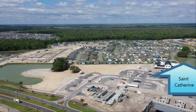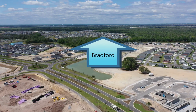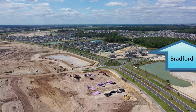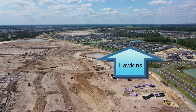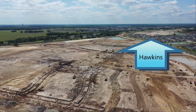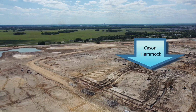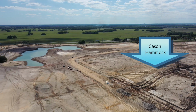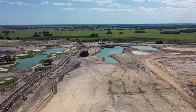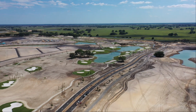As we circle around, that area with the homes at the top of the screen, that's St. Catherine. Way up to the top, you have the village of Bradford. And through here, the village of Hawkins. The dirt area here will end up being Cason Hammock, future village there. Then we'll be coming along through the golf course. This is part of the championship golf course. There'll be 9 holes on this side of the road. The other side's a little farther along. It has 9 holes also.